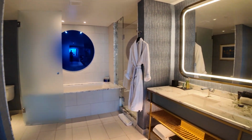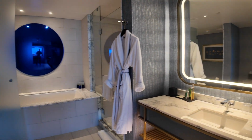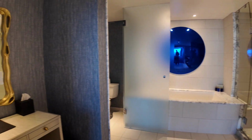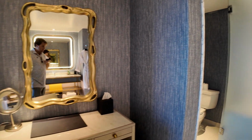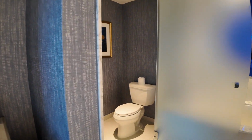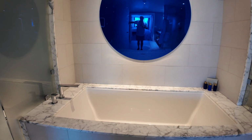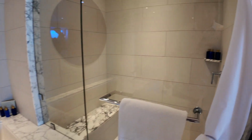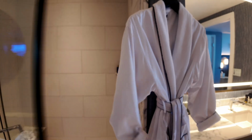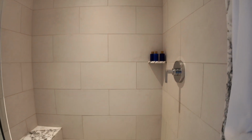Now heading into the bathroom here. Apologies for the light in the mirror there. Different frequency for the camera. But nice little getting ready area here. Makeup, that sort of thing. Separate toilet. And then a nice soaking tub here. Not a jacuzzi tub, but a very nice marble inlaid bath. And then a nice shower area. Sitting area in the shower. Nice and spacious here. One more robe for those that have two people in the room.